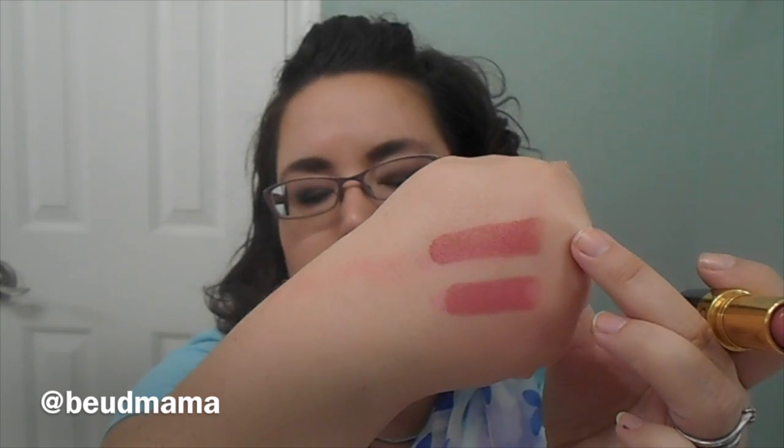So this is Revlon Sassy Mauve. I can't get enough of this color. It is so, so good. It is what I'm wearing on my lips currently. I love it with this pewter cool gray look I have going on my eyes. Just can't get enough.